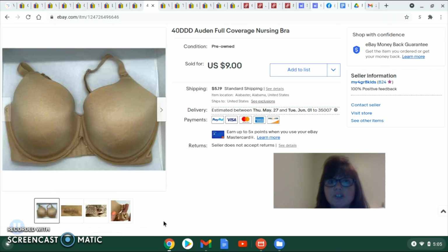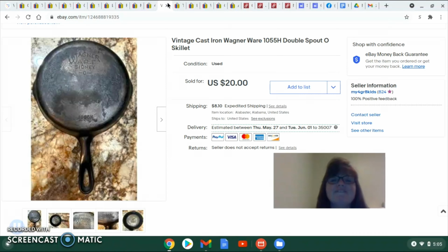This vintage cast iron Wagner frying pan is an 8-inch size. I grabbed it at a yard sale probably about a month ago, maybe a little bit longer. I only paid $2 for it, and it was kind of in a messy state, but I was able to clean it up somewhat with the Barkeeper's Friend and using the Dremel scrubber. And so it came out a lot better. When I first purchased it, you could barely even read that it was Wagner.